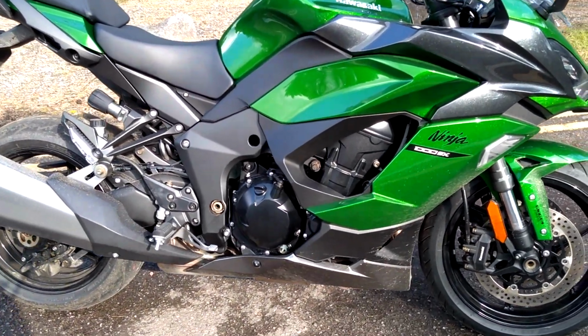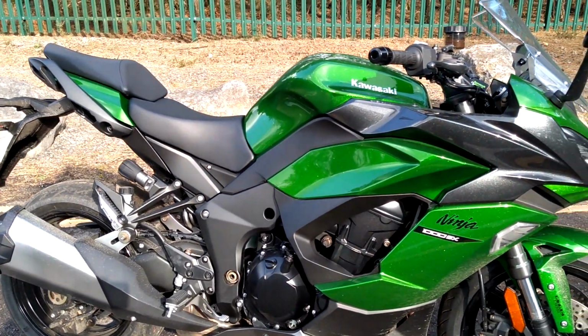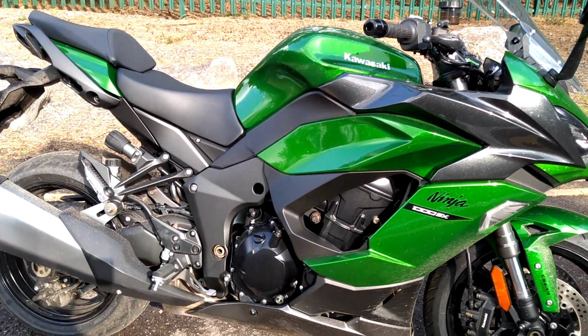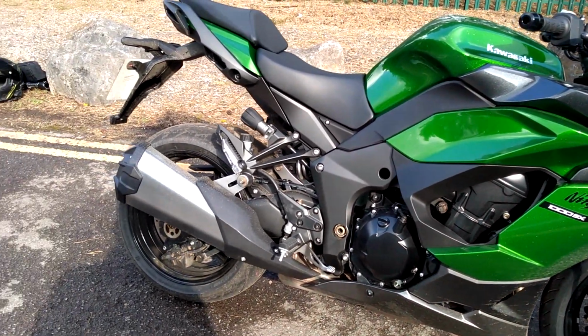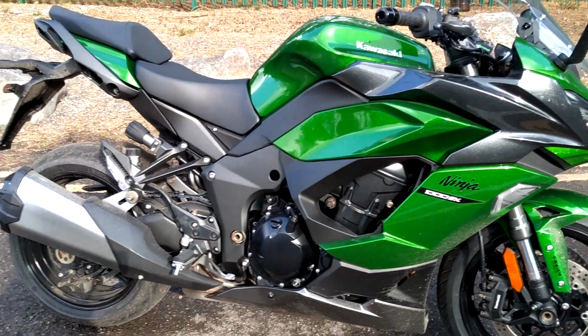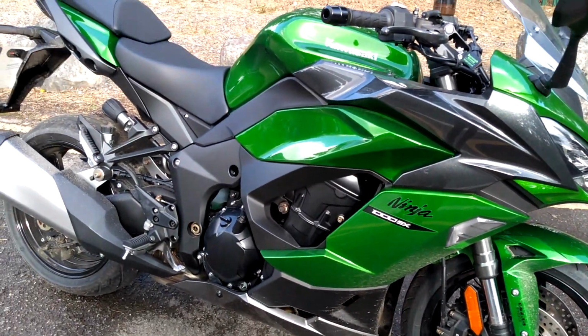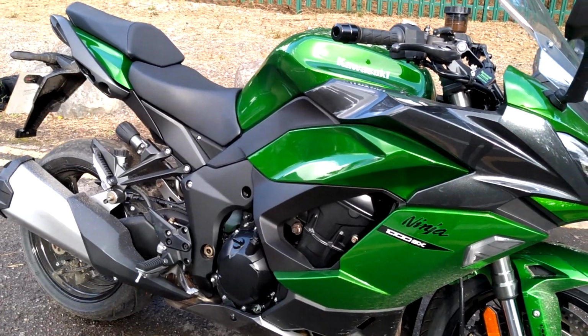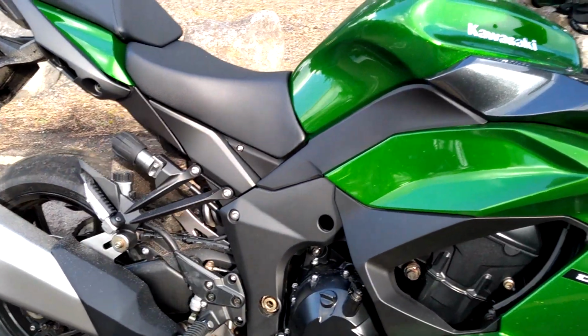Well, I'm very pleased to bring you the all-new 2020 Ninja 1000 SX, currently known as the Z1000 SX, but Kawasaki have sort of put all their bikes down to the Ninja models now. So this is kindly loaned to me by the guys at Bournemouth Kawasaki. We're here in the south of England, on the south coast. So let's run through all the specifications on this wonderful looking machine in green.